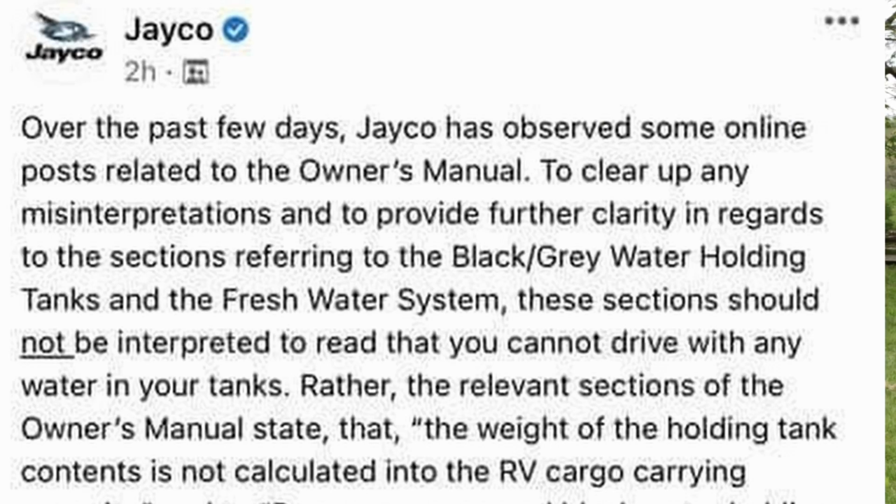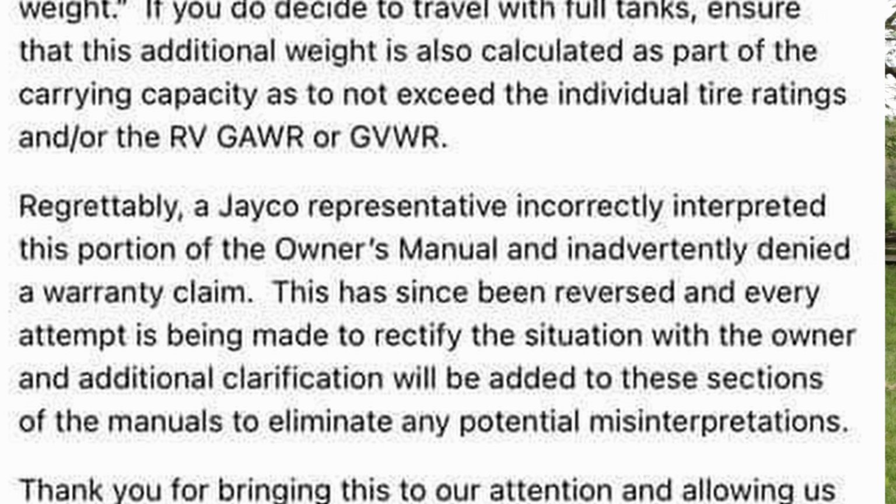The social media pressure caused Jayco to release a statement on Facebook clarifying that you can indeed travel with water in your tanks and it will not void your warranty, but cautioning people to calculate the water weight so they're not going over their gross vehicle or gross axle weight ratings. They claimed in the statement that a representative made a mistake and it's been rectified, and they will provide more clarification in future owner manual updates.